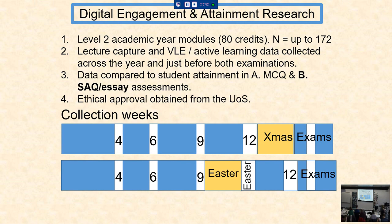So we very much encourage our students to integrate across subject areas in the module. And obviously, just to flag, I did get ethical approval for this from the University of Sheffield, and the students were really keen to participate, I have to say.